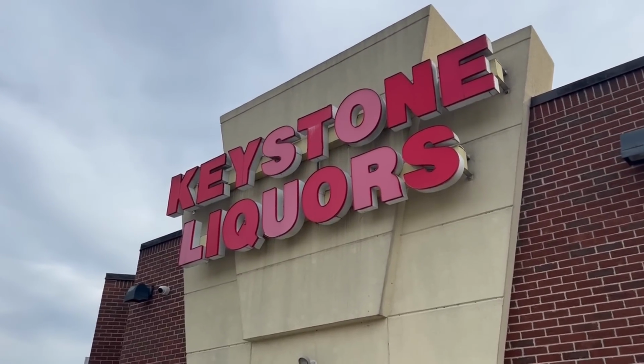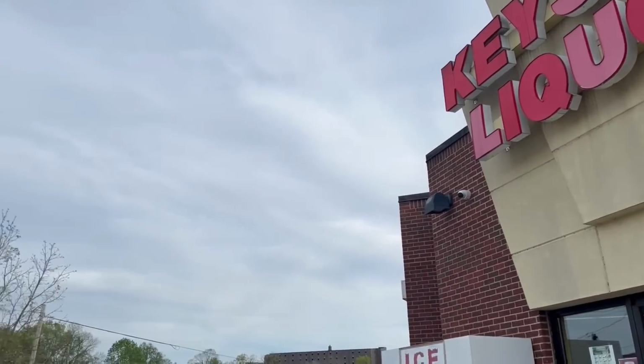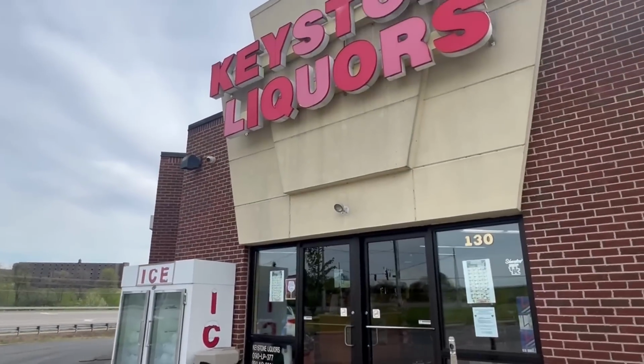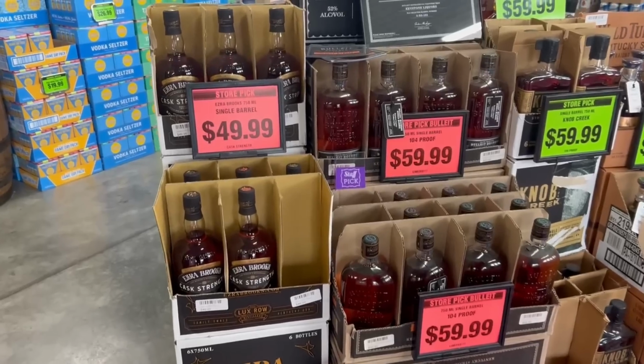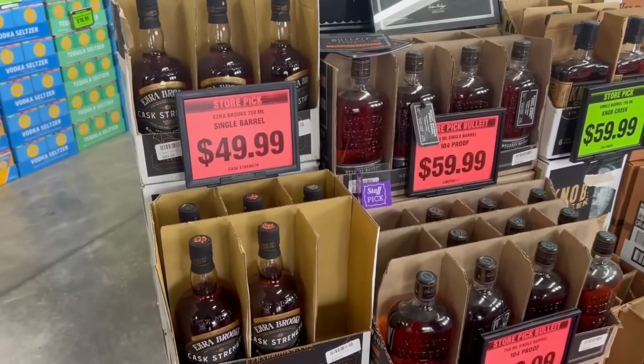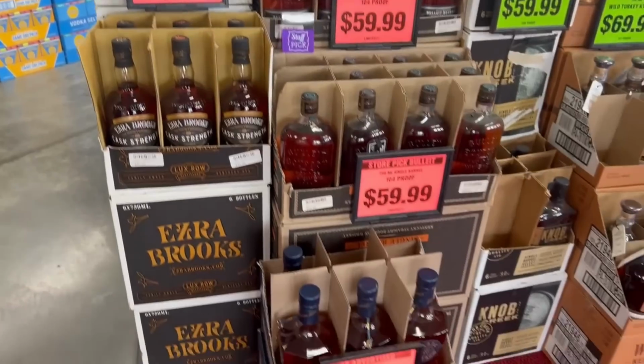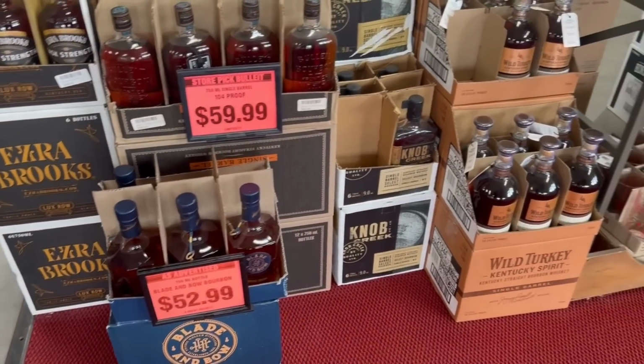All right, so after some food, we're going to stop here at Keystone Liquors and see if they have anything cool inside. Right across from Lux Row. So it's pretty cool. Neat little location for this. Go see what they have. Not bad, $50 either. Another one in there too, much worse than that one. Blade and Bow for $52.